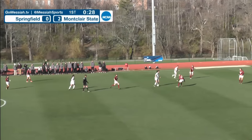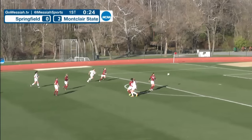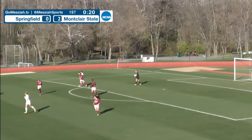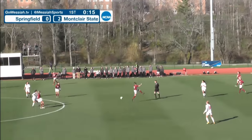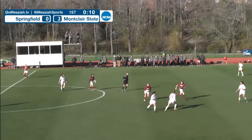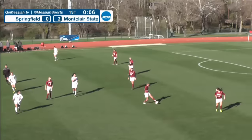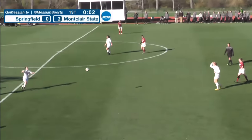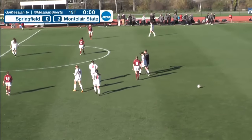Boucher with a weak clear to the foot of Landeka. Landeka nothing to show for it. Flicked in nicely by Finn. And Bernardini was a little late getting to it, and Boucher back in her hands again. Boucher with the punt. Montclair regains possession. 10, Finn to Landeka. 8, 7, 6, Springfield back in possession now. We'll look to run out the half. 3, 2, 1. And that'll bring us to halftime here at Shoemaker.